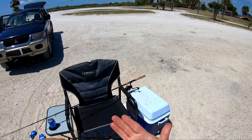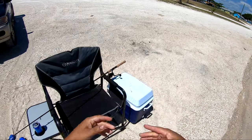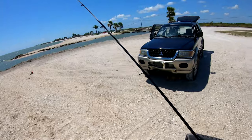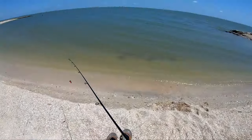Yeah, I never caught that fish, but he bit the crap out of me. I got blood coming out right now. Look at that. The little teeth are sharp. Well, I deserved it. I hooked him in the mouth, so he bit me. Whatever.